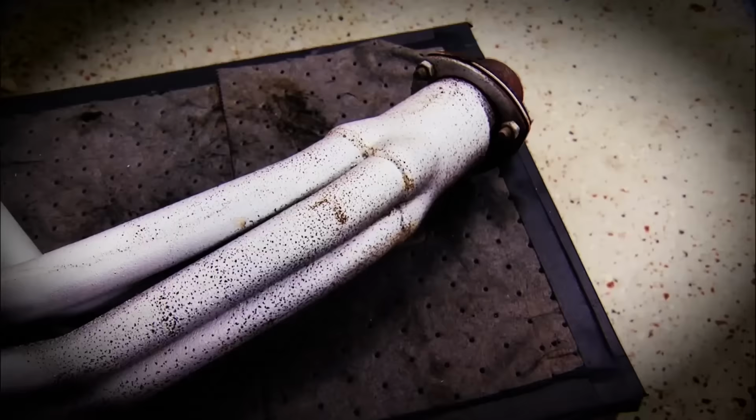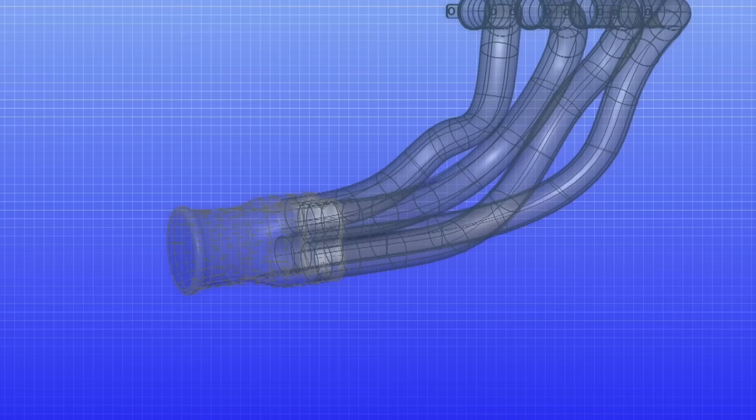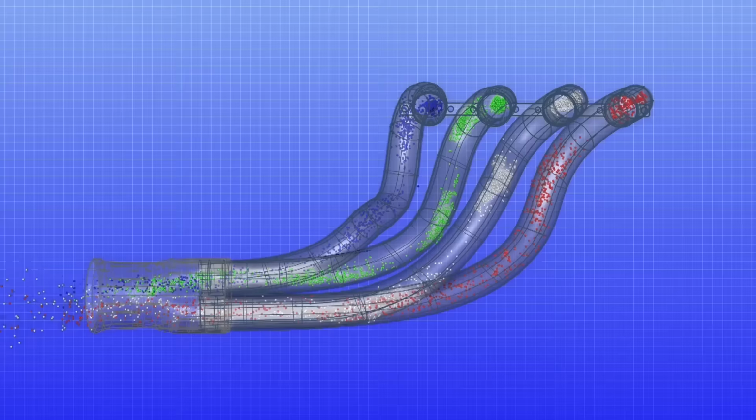A good set of headers are designed around the timing of the pulses. Not only are the primary tubes much larger, but each tube is calibrated with the firing order of the engine accounted for. They allow the pulses to pass through the collector without creating a bottleneck, and can even provide the added benefit of a small scavenging effect, which pulls the succeeding pulse through the system after it. Together, these differences free up the exhaust flow, which frees up more power.